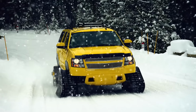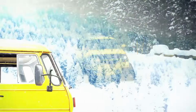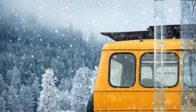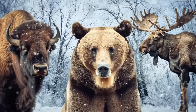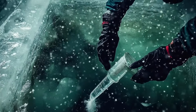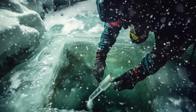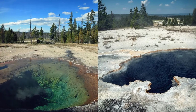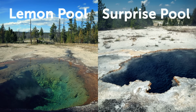The next day, riding in a snow coach, the team had to trudge through deep snow for nearly a mile to reach the geyser, keeping an eye out for elk, bison, and even bears. As they made their way to the Great Fountain Geyser, they took breaks to gather samples and measurements from other interesting pools along the way, like Lemon Pool and Surprise Pool.